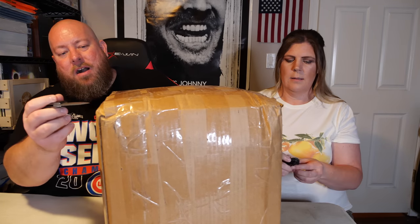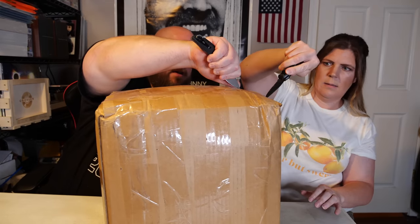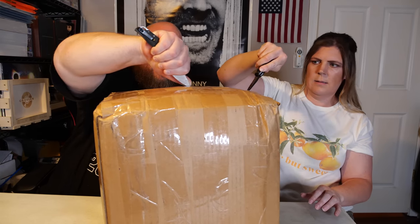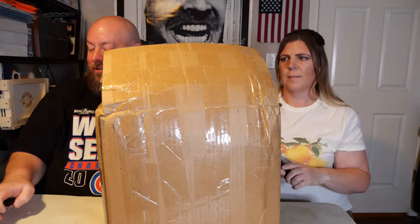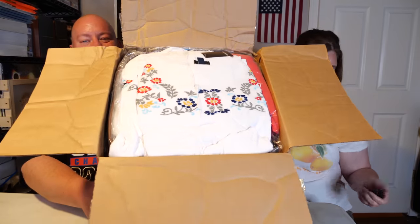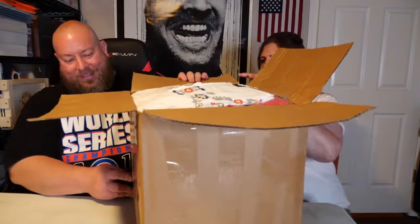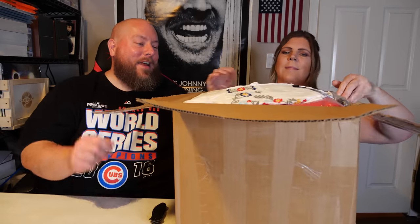We gotta be careful in this box because there's clothes literally touching the top of the box. So you gotta do it very carefully, just barely let the blade even touch the tape. Mine didn't even cut. There we go. Let's see, there's clothes touching the top of this box. Oh my. I think we got grandma's box of clothing. Well, Granny, let's get going. Oh, wow.